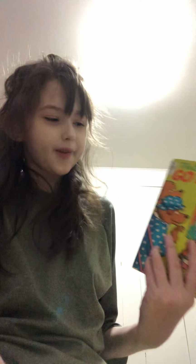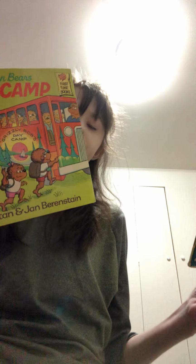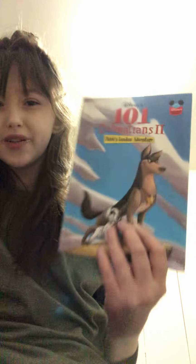And now, wow, okay, so actually, I didn't realize I had 2 of these, but they're just the Bear Zeros Go to Camp. One is going to be for the 5, almost 6-year-old, which is this one, and this one is going to be for the 4-year-old because they both love Bear Zeros Go to Camp. So now these ones won't have to be shared. I have 2 of them. So yeah, and then 101 Dalmatians, a book about dogs.